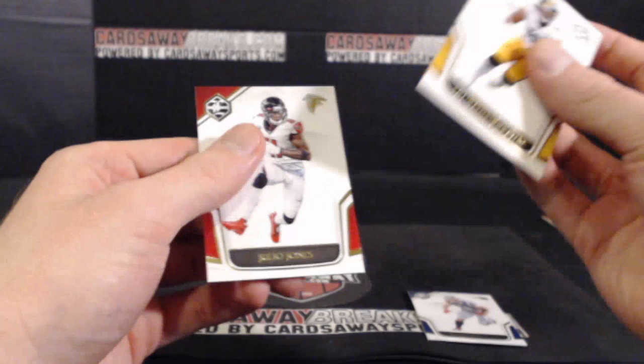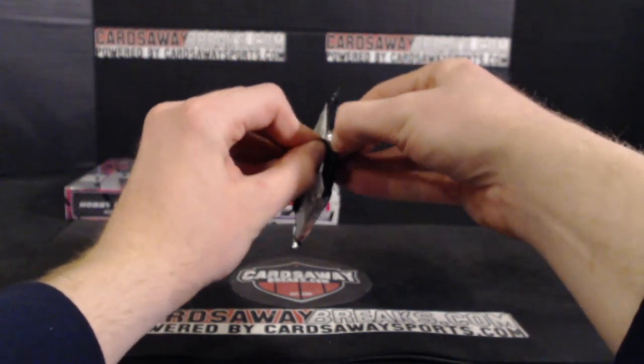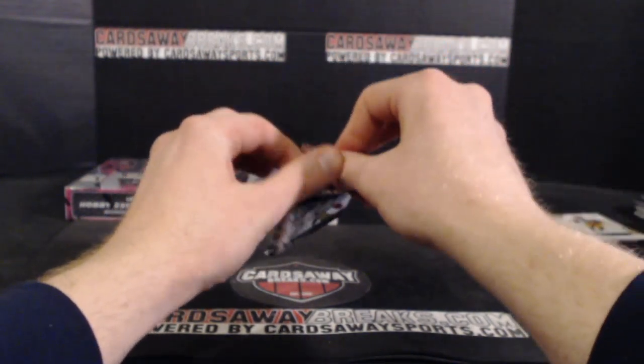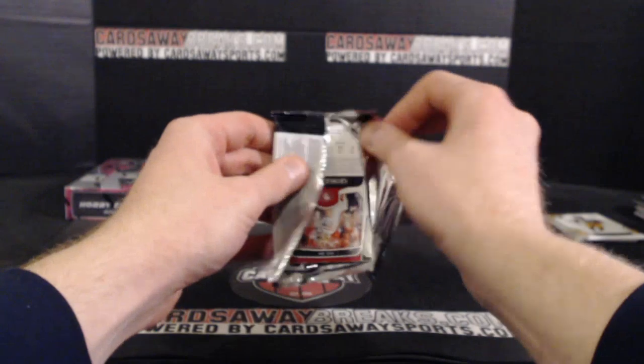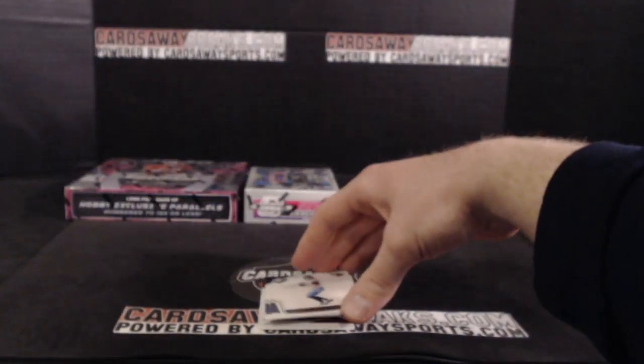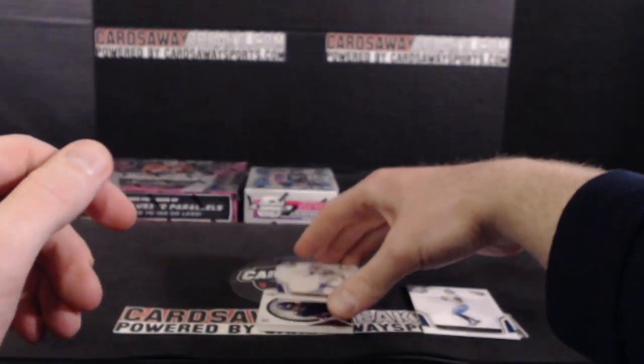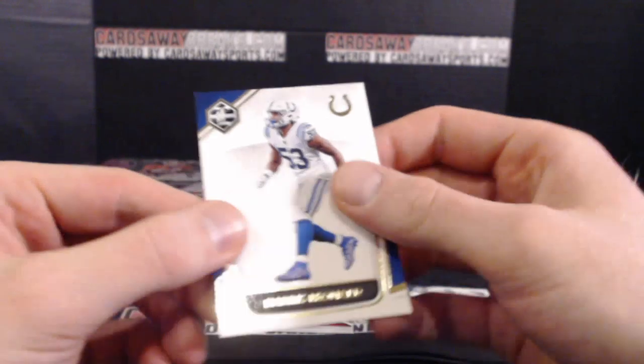Juju Smith-Schuster. All right, we got some thickness at the end here. Come on, baby, give us a nice one. Make up for some of those points. Some thickness. I like that, baby. I like that. Oh, that is beautiful. Get off me. Tannehill, tighten up. Darius Leonard. Here we go, Minnesota.